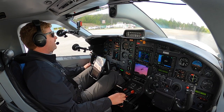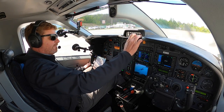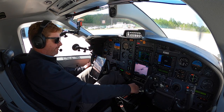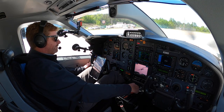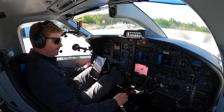The prop check real quick. And do our tests here for the autopilot and trims. Real loud beep right there. And the test was good. Successful.